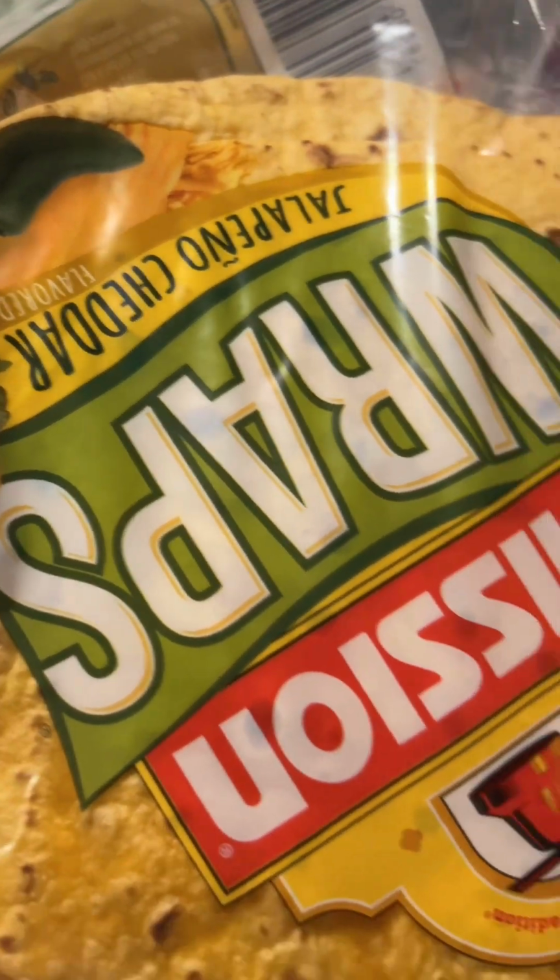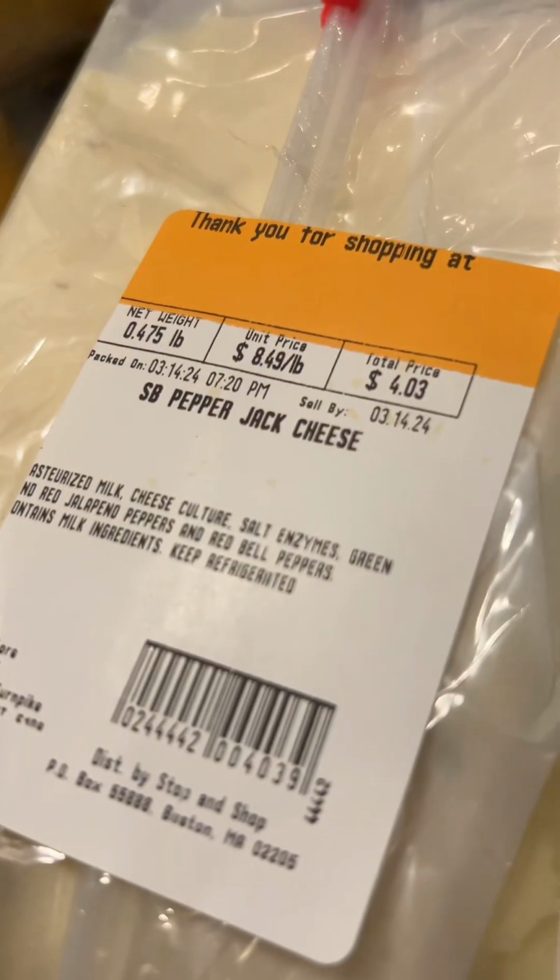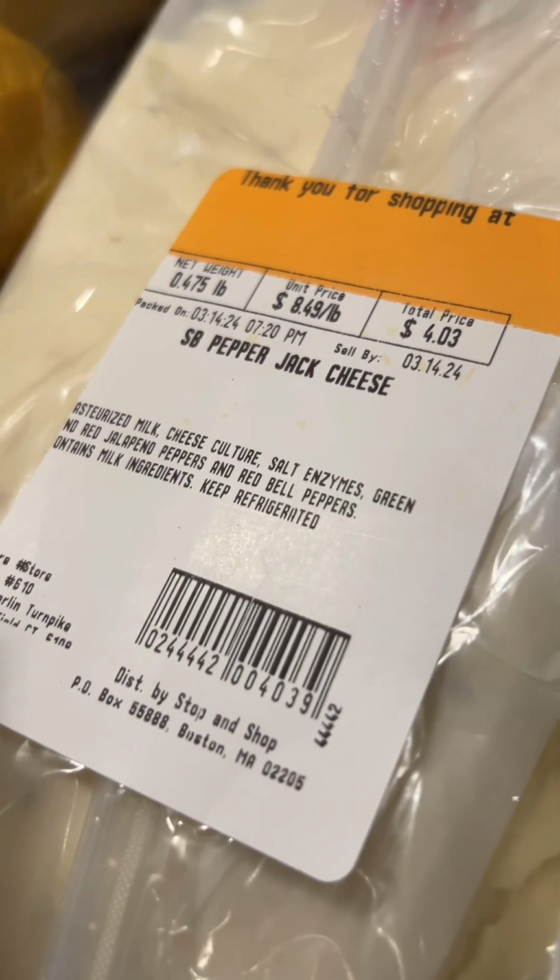Spinach wrap, jalapeno cheddar wrap, from Stew Leonard's. Blueberries, it's like 2 for $5 on the blueberries. Some shiitake mushrooms. Yeah, and that was our little haul for today. From Stop and Shop, we just got some pepper jack cheese. And yeah, that was it.